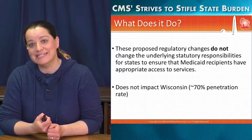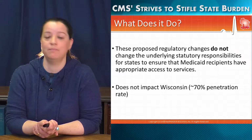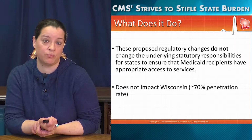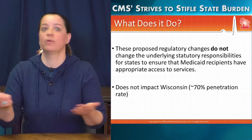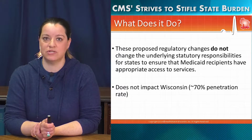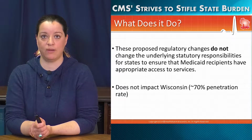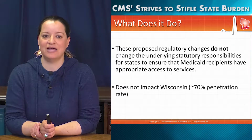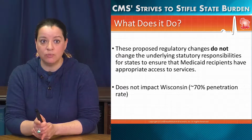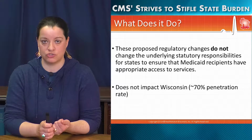Now, Wisconsin is not one of those states. Wisconsin, where we are, is at about 70% penetration rate of our managed care program. So this will change no reporting requirements or data analysis for our state. It also does, no matter what your percentage of folks enrolled in a managed care program is in your Medicaid program, not change the underlying statutory regulation to ensure that Medicaid recipients have appropriate access to services.